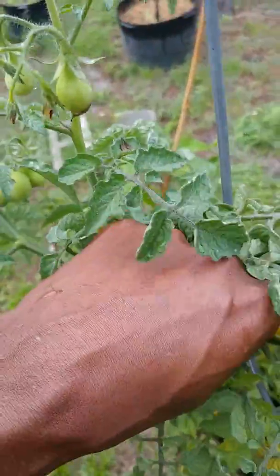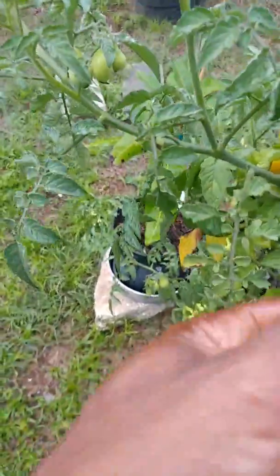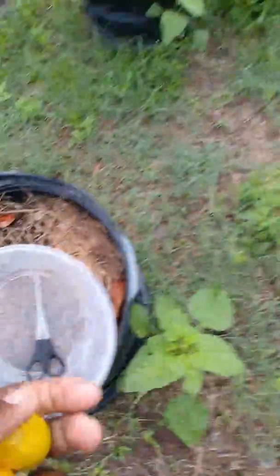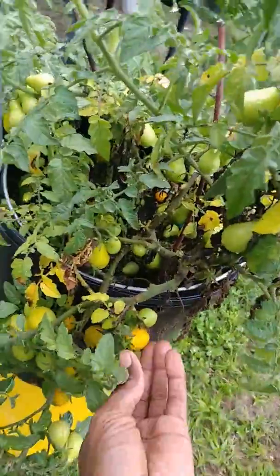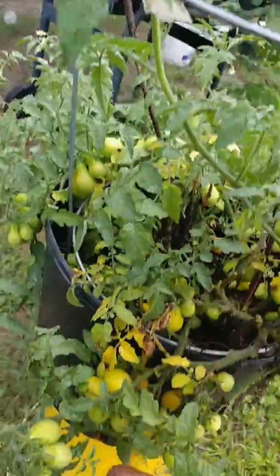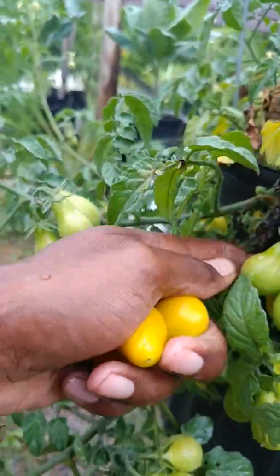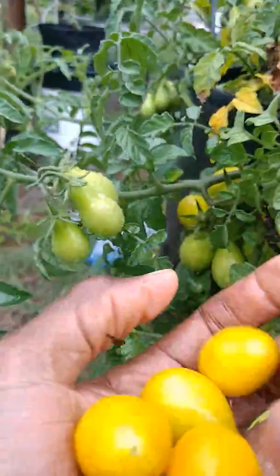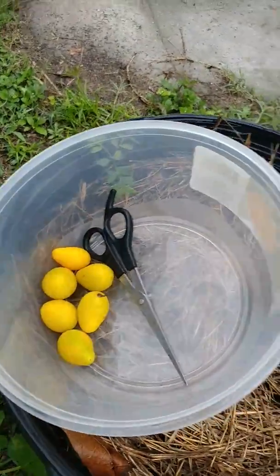Getting a few tomatoes. I forget what variety they are, but they are really good. Really, really good. I won't get them all, because I like to share them. Get a few, wash those off.